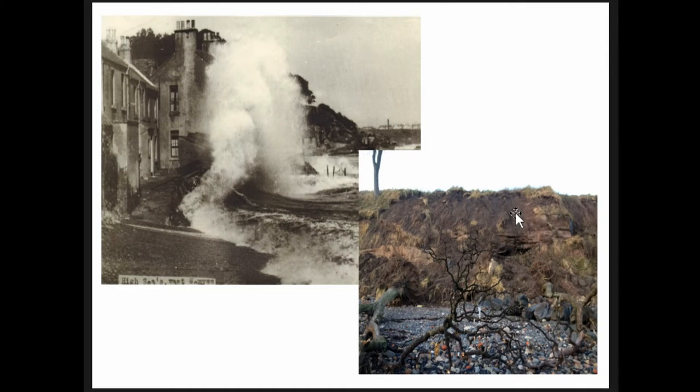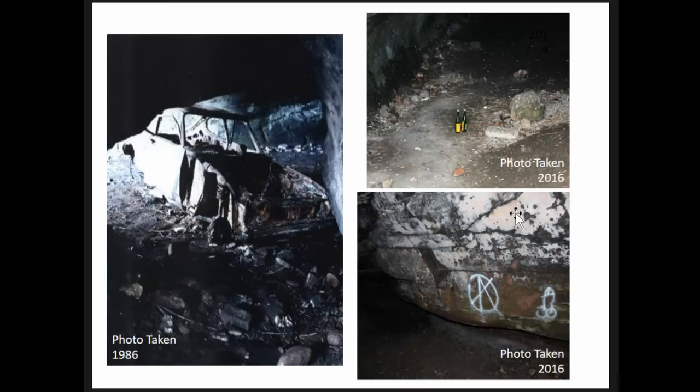The first of which is erosion. With the closing down of the mines, mining waste was no longer being deposited on the beach, so coastal erosion started to take place at quite an alarming rate.